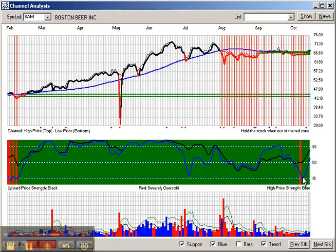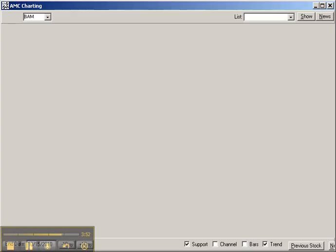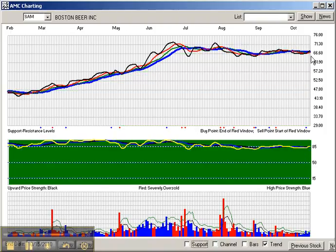Again, blue has bounced off the 15%, going up. So this is breaking north of the blue, and if we look over at AMC charting, we are going to see the same thing. SAM will be breaking through. The yellow is going over the blue, taking off the support. The black is crossing over all three of those. Is it time for SAM, Boston Beer to head up? I think so. So keep SAM on your watch list.